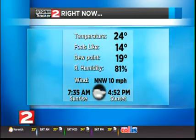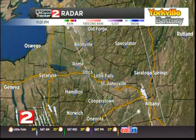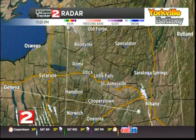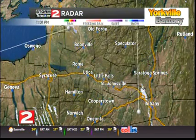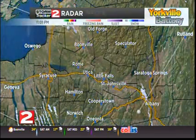Current temperature is 24 degrees. We fell below freezing today, and there's still some patchy black ice out there. So just be careful on untreated surfaces, driveways, sidewalks, parking lots. Most of the roads are treated by now. Live look at the Yorkville Battery Storm Tracker 2 Doppler radar.